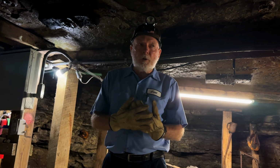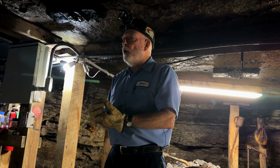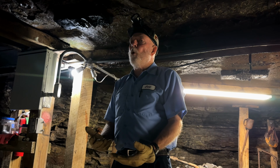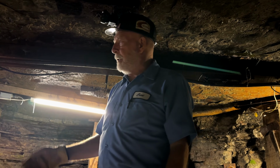Those are the official numbers that the city gives me to pass on to you. But I've done a little research on my own that suggests that because of poor mining conditions in this area, it was more like 6 to 8 rather than 8 to 10. But you can take your pick. It's okay, 6 to 8 or 8 to 10 tons in a day.